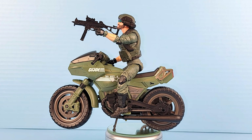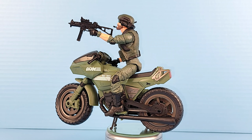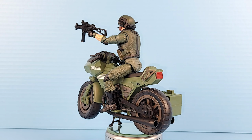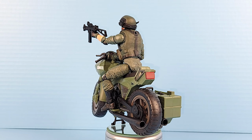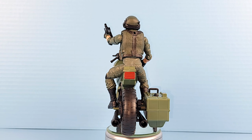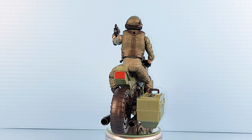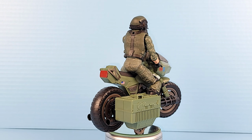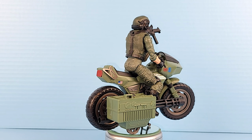But man, the bike, the look, even though he's got a generic face, once you put that helmet on, that takes care of it. The Gatling gun, I just love everything about him. I think he's one of the toughest, not only G.I. Joe figures released this year, I think he's one of the best in the line. Matter of fact, I think he's one of the best figures in the past year so far, because the overall package is tight.